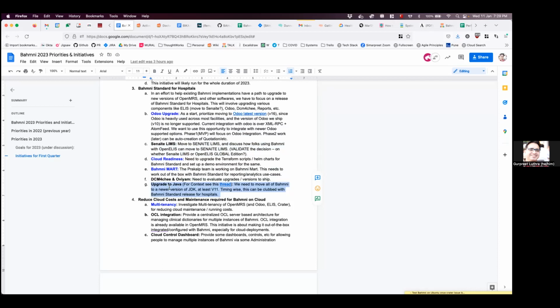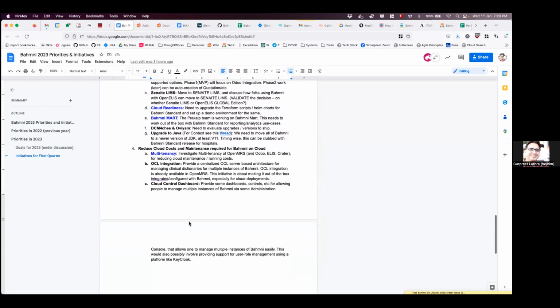So these are all clearly non-negotiables for doing a Bahmni standard release. And that is why they have been listed here. But for the first quarter, the ones in blue are the ones we are looking at working on first, and we'll be opportunistic about the others depending on capacity that is available.